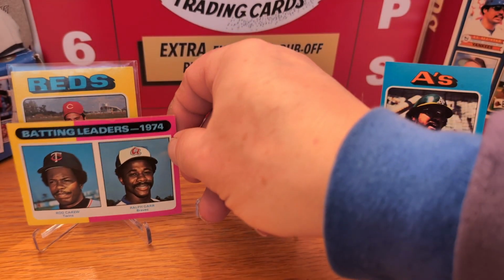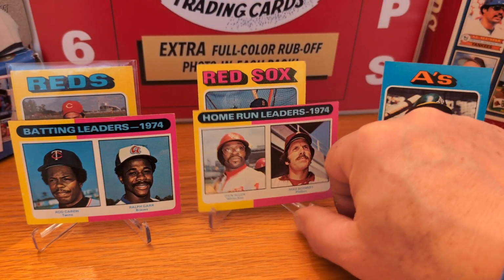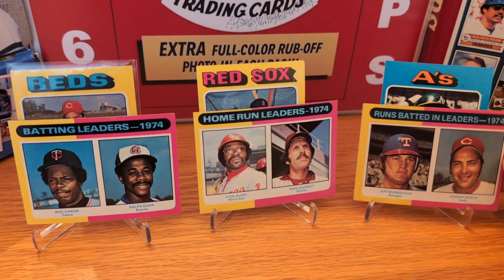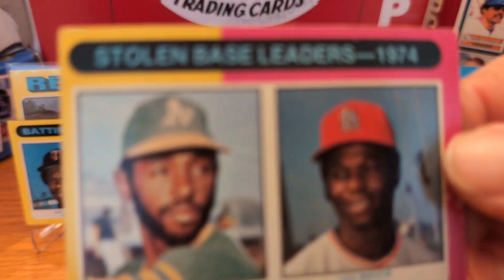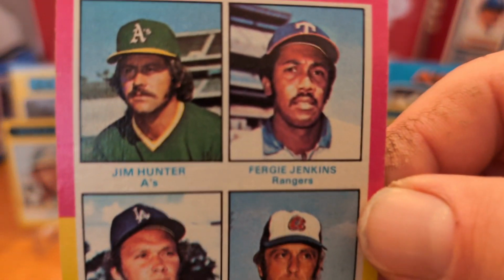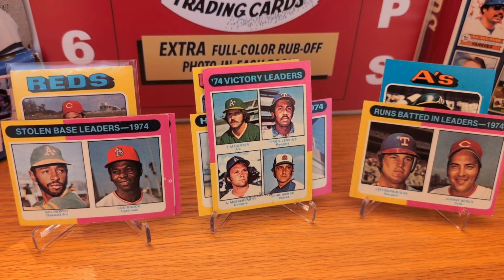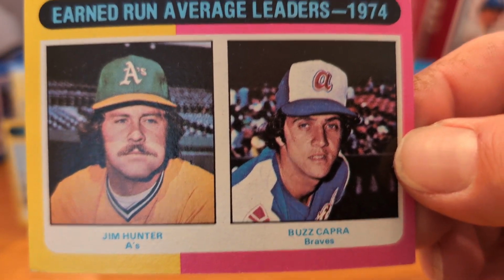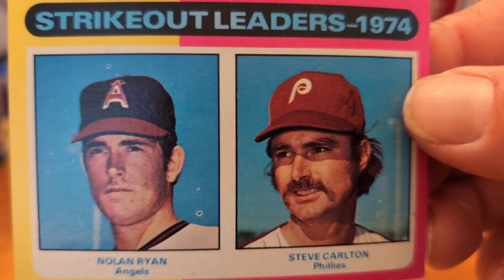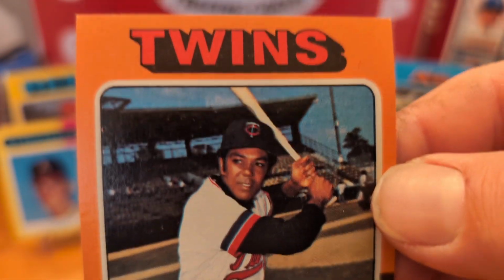Batting leaders, home run leaders, RBI leaders. Jeff Burroughs was an MVP. Stolen base. Victory. Look at Phil Niekro. ERA. Look at that, Buzz Capra. Strikeouts. Tony Lava.